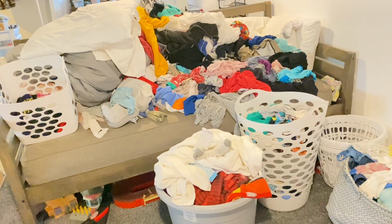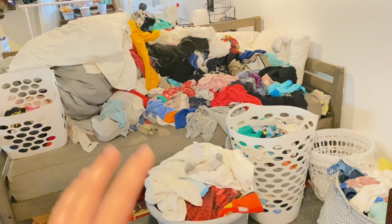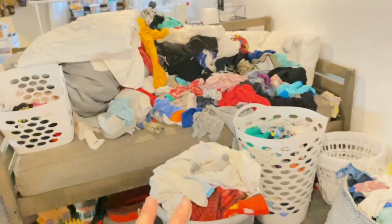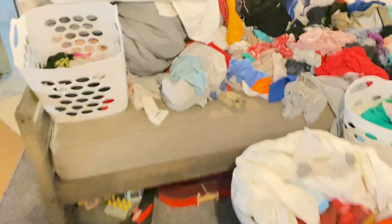If you have more than like 3 people in your family, adding those extra couple people just makes laundry so hard. So I need to get better.